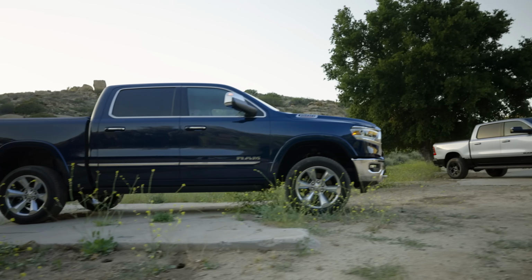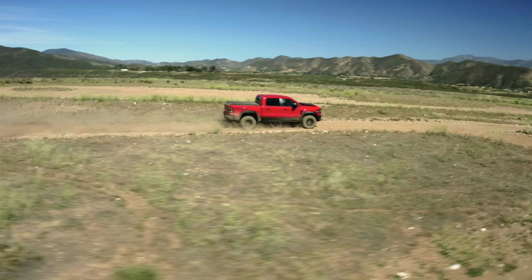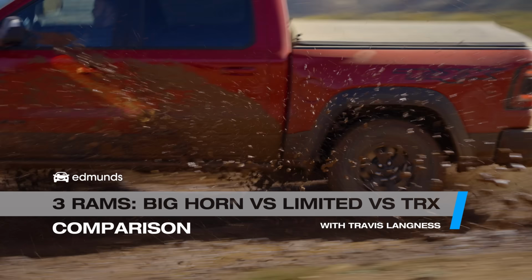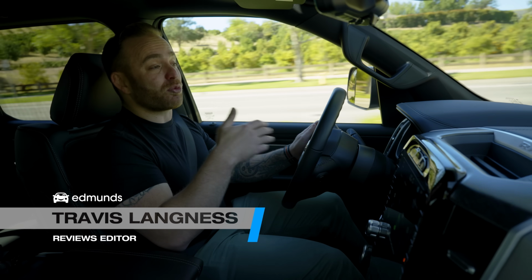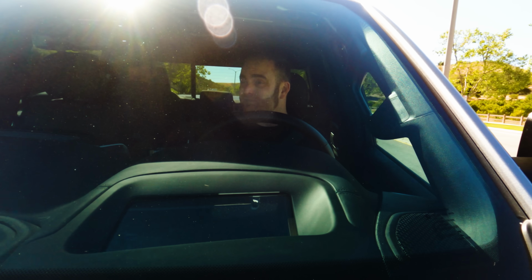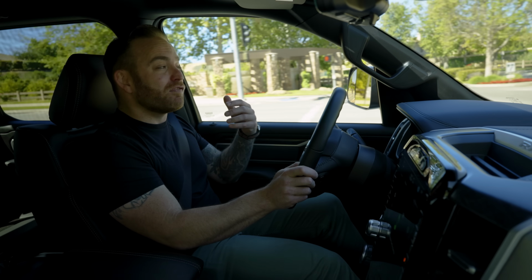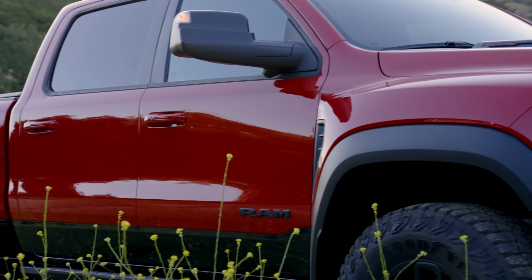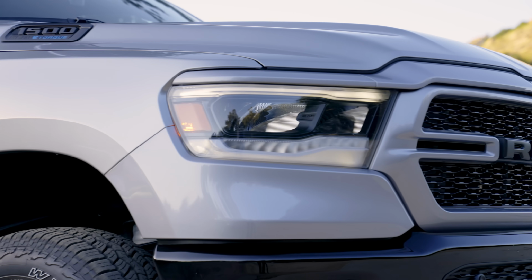We've got 3 different pickup trucks to compare today, and they're all very unique, except for the fact that they're all Ram 1500s. But that point aside, it's interesting to think that Ram offers as much as 8 different trim levels before you even go to the dealership to start adding options, or picking what color you want yours in. And there are very different versions for very different buyers. So we've brought together these 3 unique versions of the Ram 1500 to see which one might be best for you. What do we have?